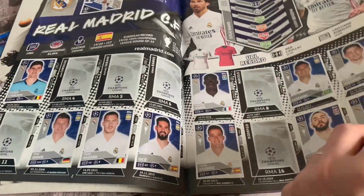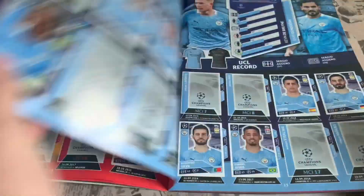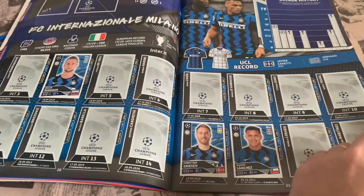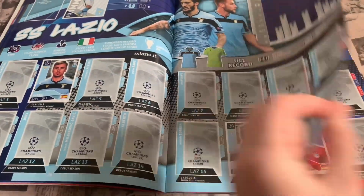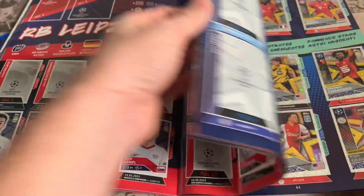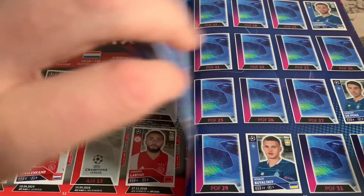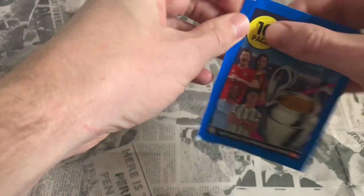I mean, we are still missing quite a lot of stickers for most teams, to be honest. There's a couple we are close to completing, but the majority, we are quite a way off yet. I mean, look at Inter Milan, hardly any, three. Same with Atalanta, Lazio, two. Do you know what I mean? We are some way off from completion, and that page is nearly done, which is good. There are rising stars, but I mean, these guys at the back, again, we've hardly got any of these yet. So we are some way off completing. However, let's crack into some of these packs.